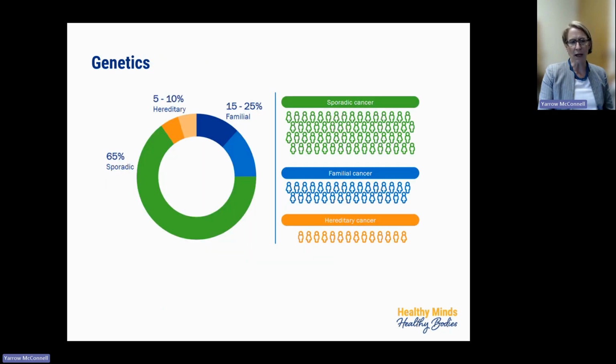First, I'm going to talk about genetics as part of the breast cancer care pattern. Traditionally, we have thought that about 65% of all breast cancers are what are called sporadic cancers. So these are cancers that occur just simply because of aging tissues and mutations that happen naturally in our tissues over time, not related to any genetic predisposition or genetic changes that can be passed down from generation to generation.